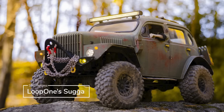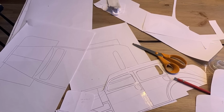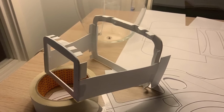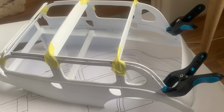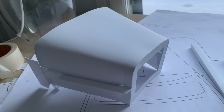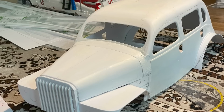Okay, here's LoopOne's Volvo Sugga, and this was scratch built on the Traxxas TRX4. LoopOne used a series of blueprints that he found online, cut out, scaled up, and started to work with styrene. Styrene is such an excellent building material for our hobby. If you've never tried it, I've got a lot of tutorials on how to use it, but LoopOne's using a lot of really advanced techniques to make his truck come to life.